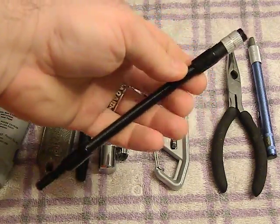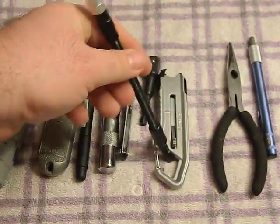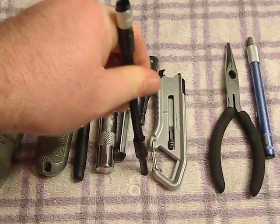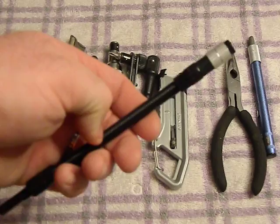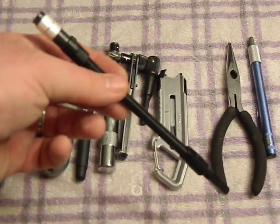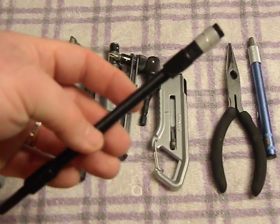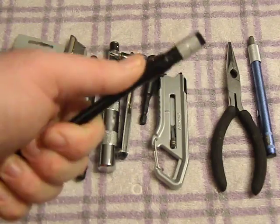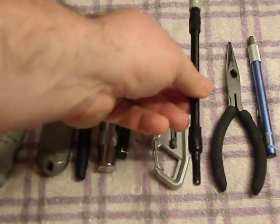Next is a flexible, well, broken, flexible bit driver. This thing is flexible, so you can get into weird and tight angles. Use this a lot as well, especially when you're hanging things. Maybe you're hanging things up in a closet, trying to put shelves in. You're at a weird angle. These can really be helpful for screwing things in, especially like corner shelves and things like that. They give you that little bit of extra clearance plus that flexibility to really get the torque in there.